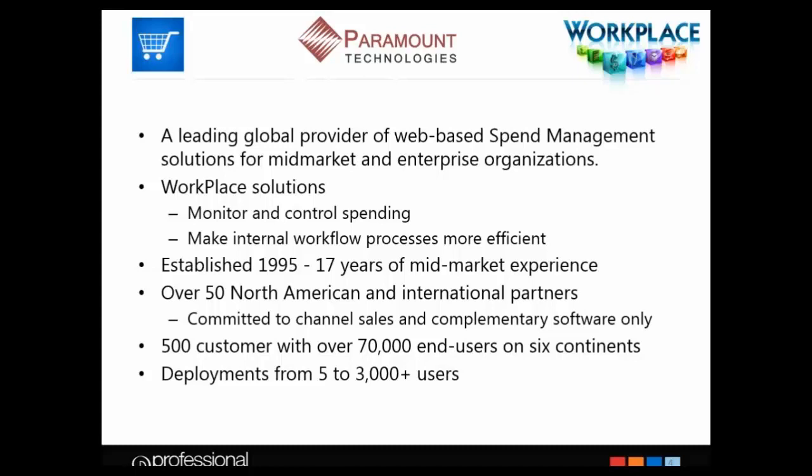And we've got more than 500 customers, more than 70,000 end users, and our deployments can be as small as 5 users or more than 3,000 users. Actually, our largest user has more than 4,000 users that are working with the workplace application.